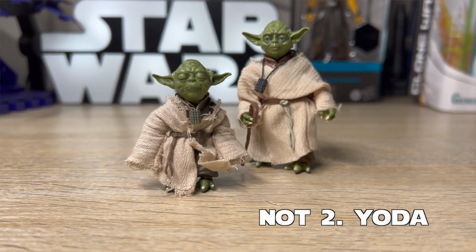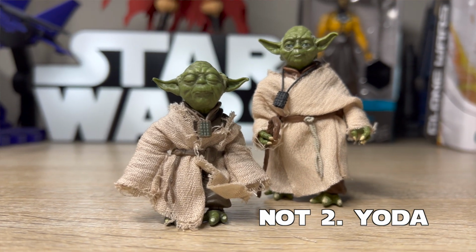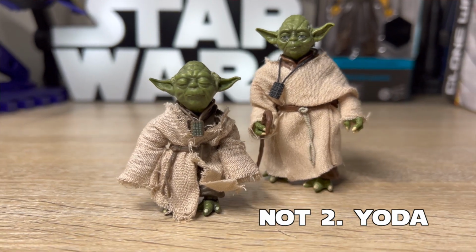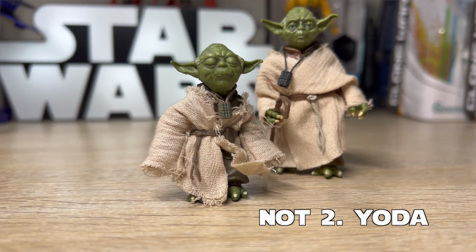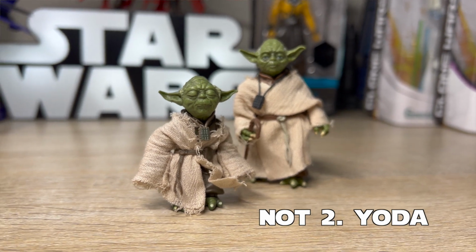Anyways, this is easily the best Yoda released in the line as well. The original one released in 2014 just wasn't good. He was too big and he just wasn't good. This video isn't long enough for me to go into it. This is a completely new mold, perfectly in scale with Luke and the rest of the line, and he also comes with an alternate head with his eyes closed, which is just kind of neat. If you want a Yoda for your collection, this is the one to get. The older one, like I said, it wasn't good.